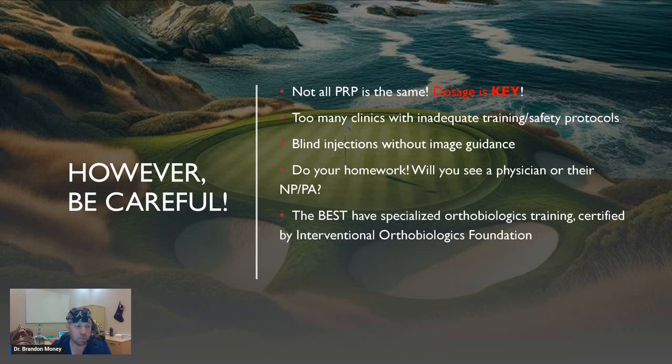Okay, so be careful. These are a couple of caveats that you need to be mindful of. Not all PRP is the same. PRP is like saying the word car, a million different kinds. So the dosage is key. If somebody doesn't know the dosage they're offering you, run away. There are too many clinics out there with inadequate training and inadequate safety protocols doing this stuff. It's popping up on every corner because the machines are easy to get to create low quality PRP, and who knows what the heck is in that.